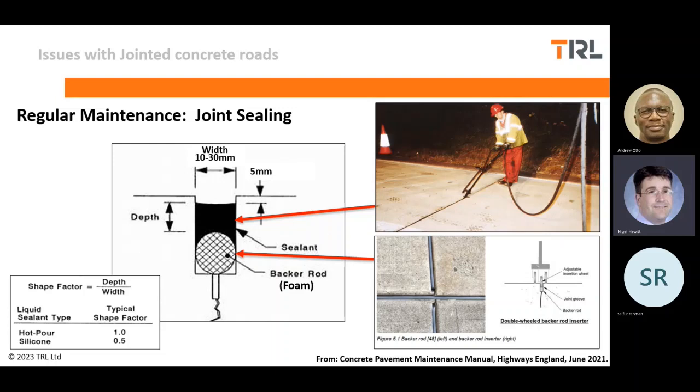Regular maintenance. Joint seals do deteriorate with age. I've been to so many concrete roads where the sealant has become detached both sides and water's getting in. But the main issue is detritus getting in there, stones and sand. Because if the joint is full of incompressible material, when it expands, it can't expand that way, so it will go that way. So joint sealing is crucial for jointed concrete pavements.